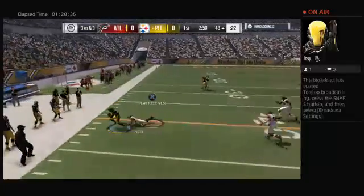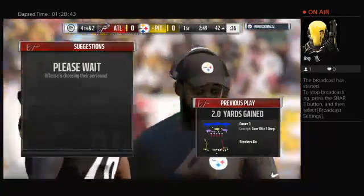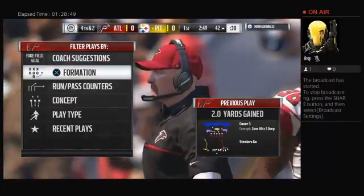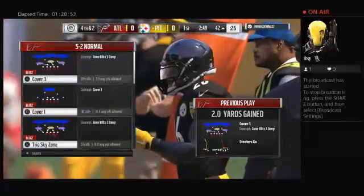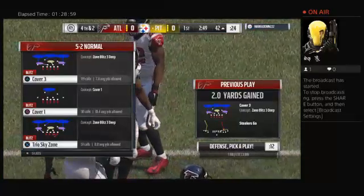Roethlisberger now to throw on 3rd down. Goes underneath for Bell. It'll be a pickup of just 2, and that's going to bring up a 4th down. Now that's going to be a tough one to explain when they get together to watch the game film, isn't it? I mean, they had the right call, had the out route. He's got to know where the 1st down sticks are, yet he steps out of bounds that close. Not their best play.